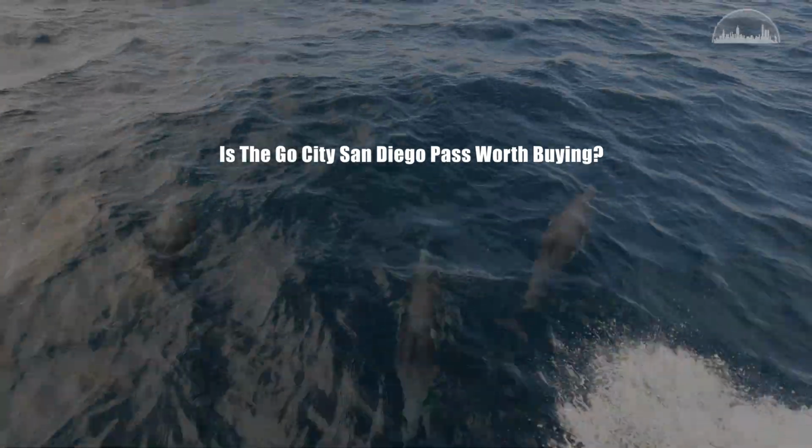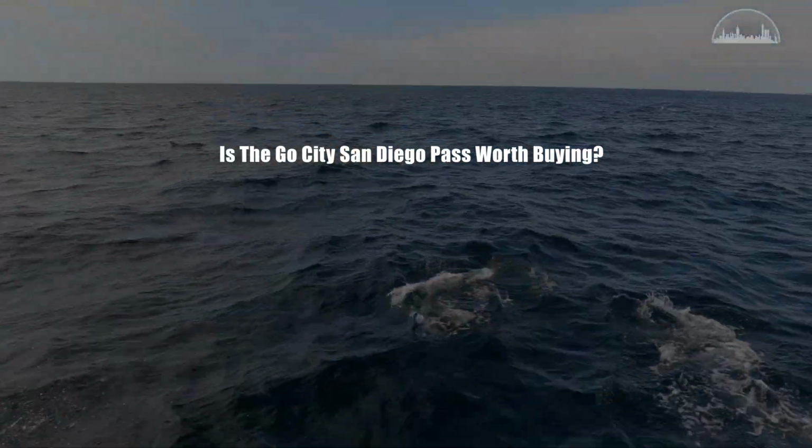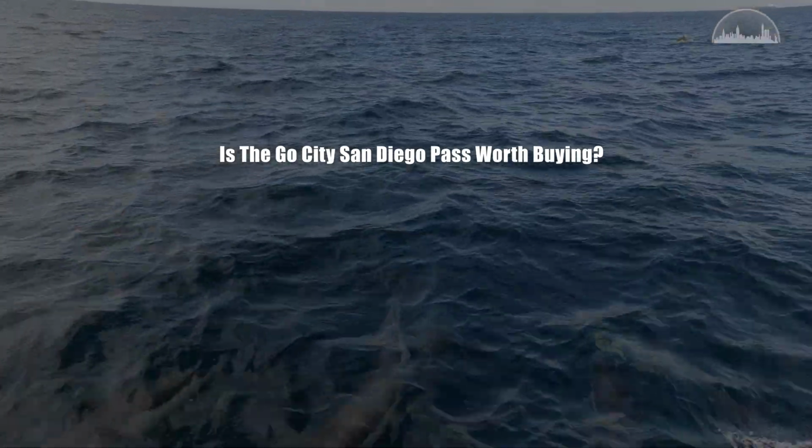Is the Go City San Diego Pass worth it? Okay, this is a two-part question. The first part is easy. Financially, the pass is a no-brainer.